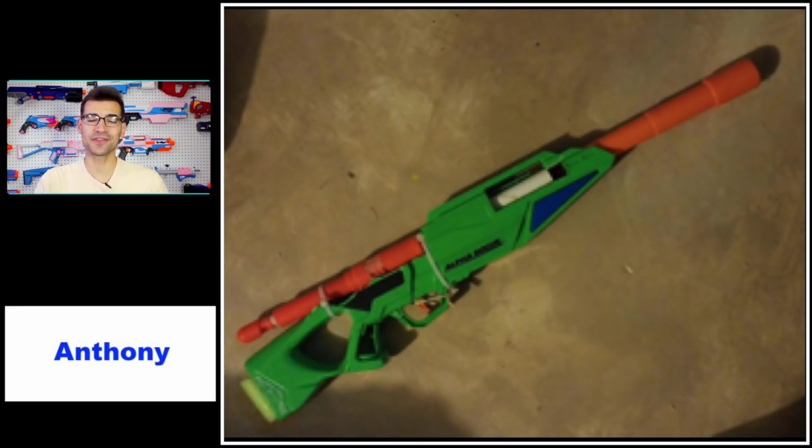Next up is Anthony with this to say. I would like to show off my first custom mod, which I am calling the Alpha Strike. It's a Busby Rangemaster tank inside of an Alpha Rogue shell. It's held together with a rubber band, zip ties, and a couple of screws.